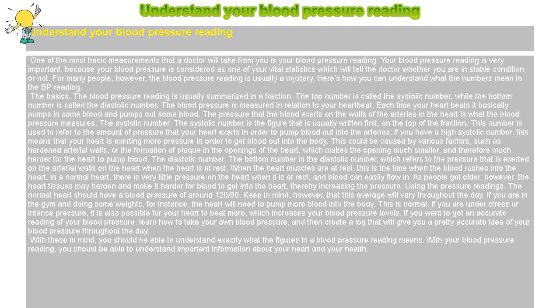The basics. The blood pressure reading is usually summarized in a fraction. The top number is called the systolic number, while the bottom number is called the diastolic number. The blood pressure is measured in relation to your heartbeat. Each time your heart beats, it basically pumps in some blood and pumps out some blood. The pressure that the blood exerts on the walls of the arteries in the heart is what the blood pressure measures.